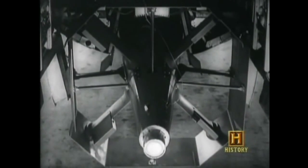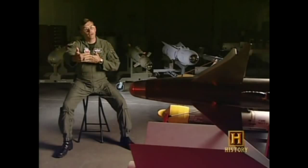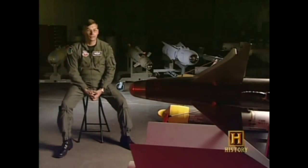The maneuver capability of that weapon was on the order of about 1,000 feet left or right, and probably about 1,000 feet long or short of where it would hit if you had put no guidance into it at all.